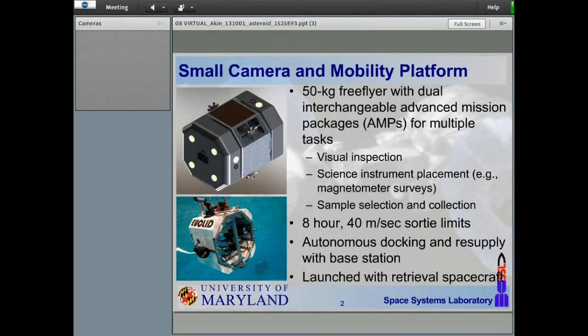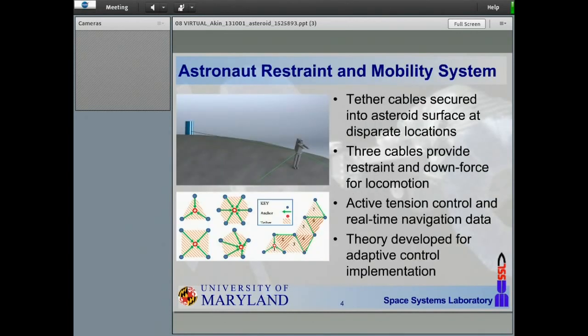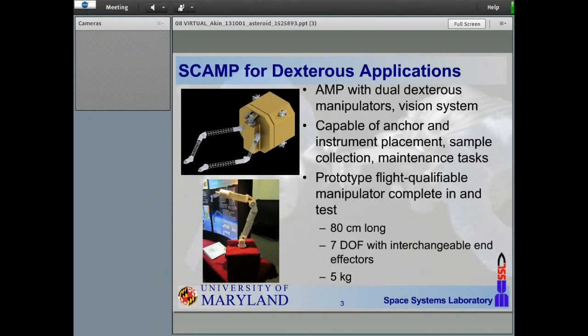So we have a prototype not shown here, which is running on our air-bearing table, and we have a duplicate version called Euclid, which works in our neutral buoyancy facility and gives us the ability to do fairly high-fidelity extended navigation and mobility studies. So this would basically go with the crew to the asteroid and give you the ability to do a lot of interaction locally. We also think this is extendable to sampling.